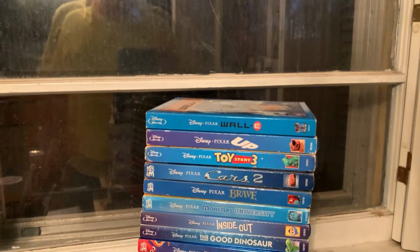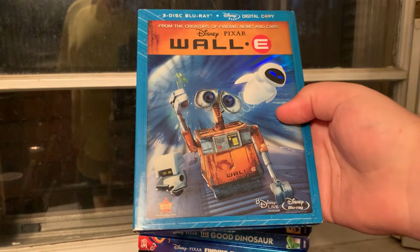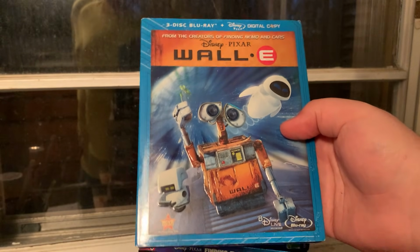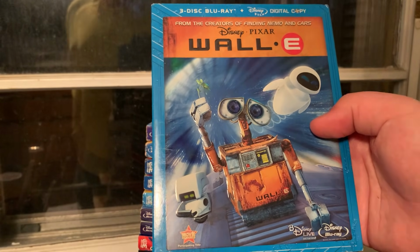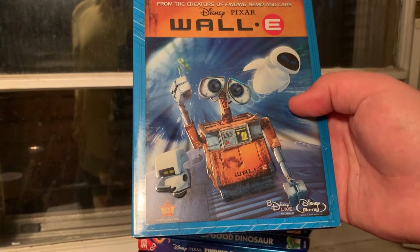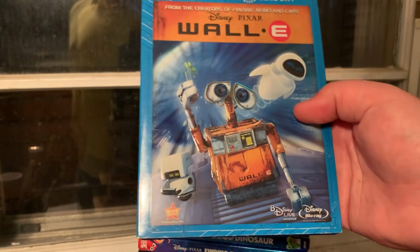All right, the next Pixar film released was WALL-E. This was released in theaters in June of 2008, and this Blu-ray was released November 18th, 2008. This is the 3-disc Blu-ray and Disney File digital copy version. I got this off eBay, I think the same day as I got the Monsters, Inc. Blu-ray. Yeah. I really got to rewatch WALL-E.